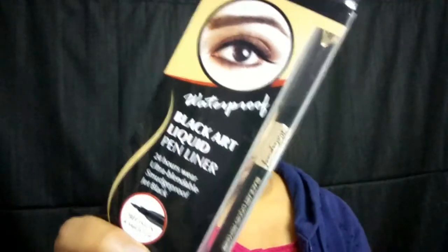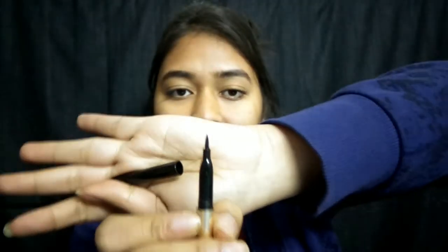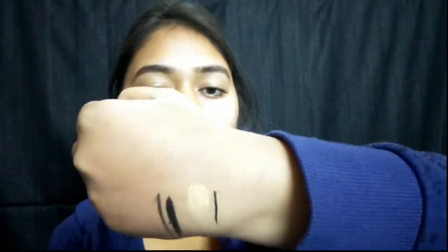Then I got this Malio waterproof black art liquid pen eyeliner, and this is how it looks. And I already have it and I really like it, so I just thought of getting another one. And it has a really fine point, if you can see. I really like it, so I will just swatch it here. It is again a very jet black eyeliner which gives very precise application. And yes, I got it for 200 rupees, which was its retail price. I remember it because I have got it previously, so I know that.